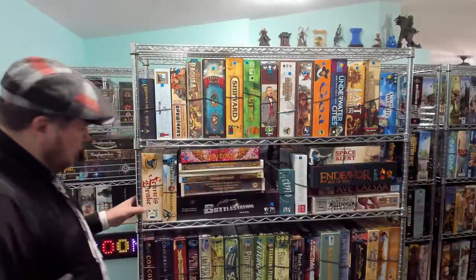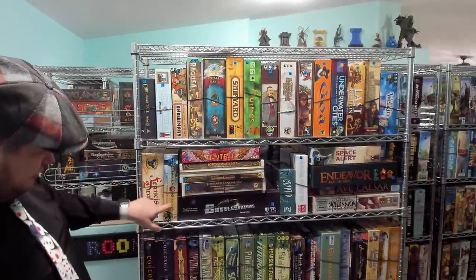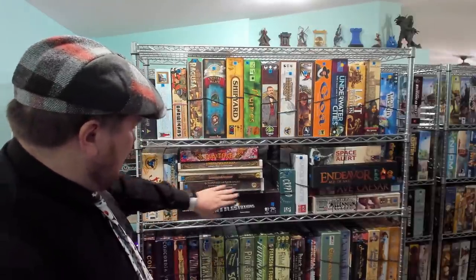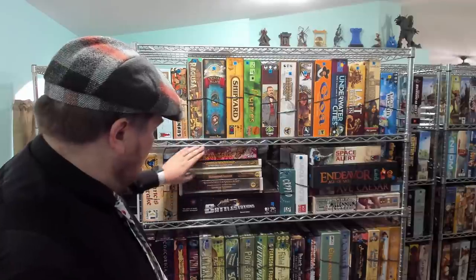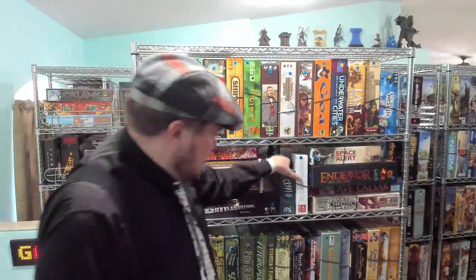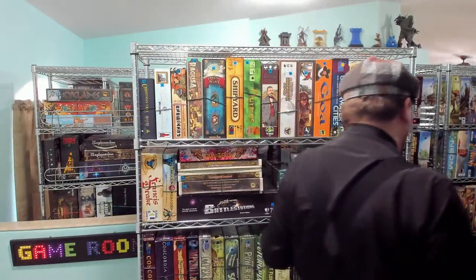Okay. So we got Francis Drake, Return of the Heroes. That's a game almost no one ever plays. It's a pickup and delivery game. Battle Stations. Here's Lords of Waterdeep. Quarterfacts or Quarriers. Quarriers is inside here. Cryptid, Bloomtown, Space Alert, Endeavor, Abe Caesar, and Millennium Blades.